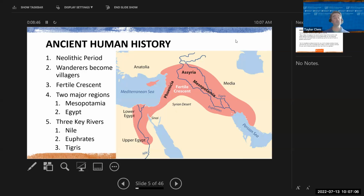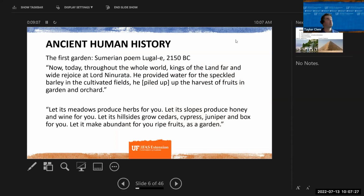But there's two major regions that we see in this area: the Mesopotamia area and the Egypt area. But those three key rivers where we start to see this evolve and born from are the Nile, Euphrates, and Tigris rivers.